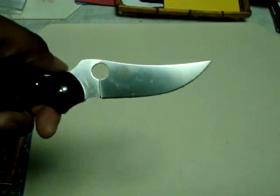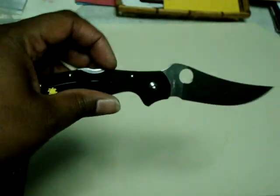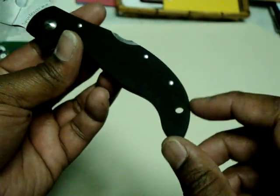And then the last one I picked up was the large Persian, the Persian 2. Nice upswept blade, lots of belly. Spyderco VG10, made in Japan. Really nice lock when you hold your hand on it, it locks in there, really nice. Not any jimping up here, but with this handle shape, you're not going anywhere. So that's the Persian 2. Lock back, very sweet blade. Nice size lanyard hole, too.